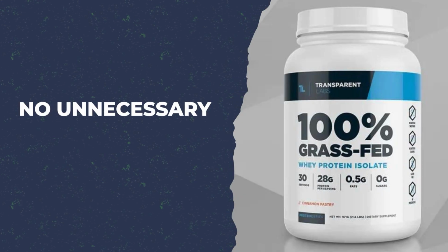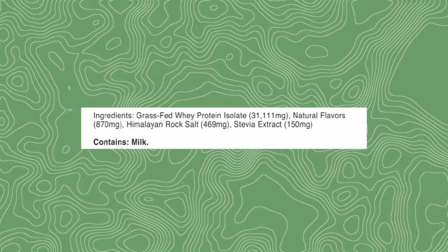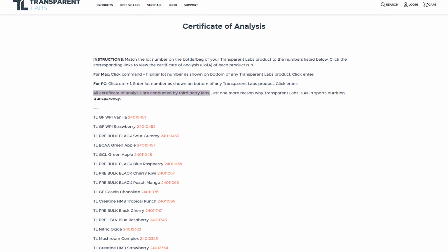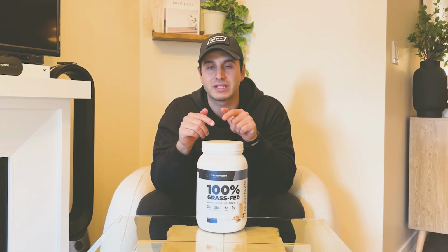One thing that stands out for sure about TL whey is that it contains no unnecessary ingredients, none whatsoever. The only ingredients in TL whey isolate besides the protein are salt, stevia, and natural flavors. TL whey isolate is third-party tested and the results are publicly available on their website. This means you can view the exact results from the bottle that arrives at your house. The benefit is that you know 100% what's inside this tub, hence the name Transparent Labs.